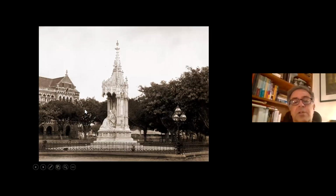That's again a picture of the canopy and the statue of Queen Victoria, which was put up, I think, around 1875. The canopy you can see quite easily now. It's been bought by the Singhania family and placed in their house opposite Breach Candy Hospital. And the statue is somewhere near the Bhau Daji Lad Museum. The street furniture is also interesting. The lamps and the railing, etc., absolutely charming and lovely. And I think that is one of the wings of the Cathedral School.